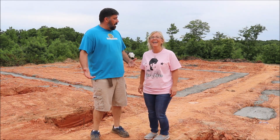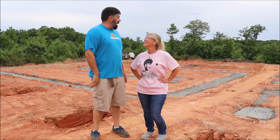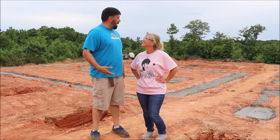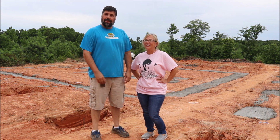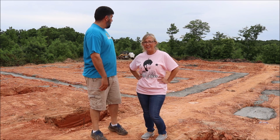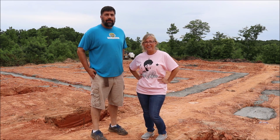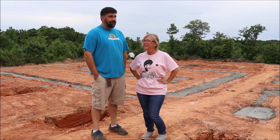All right, so there we have it. We got the foundation in. We're excited. That means that they're going to start bringing in bricks and wood and start building that house. I know. We're super excited. It's been a hot and exciting day. They've gotten a lot done. Obviously ran out of a little bit of concrete, but they'll be back with more.